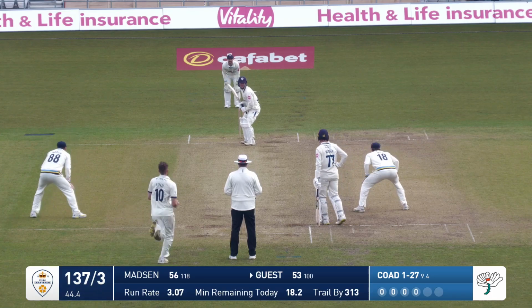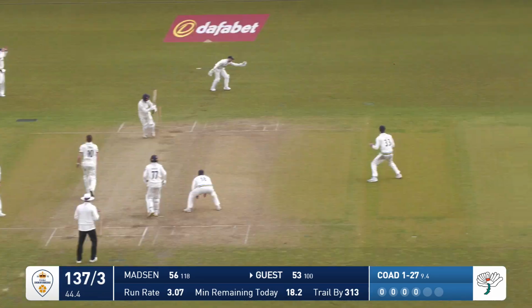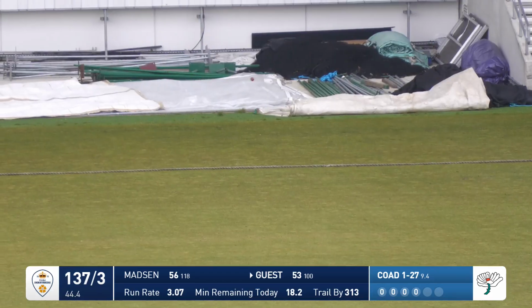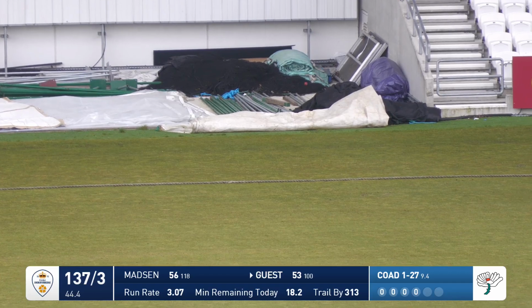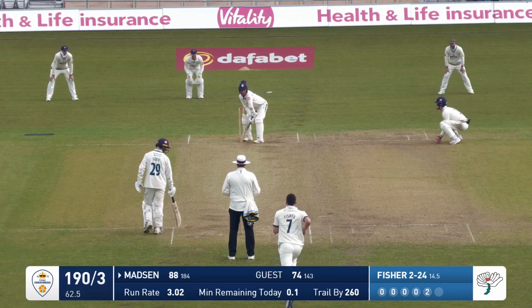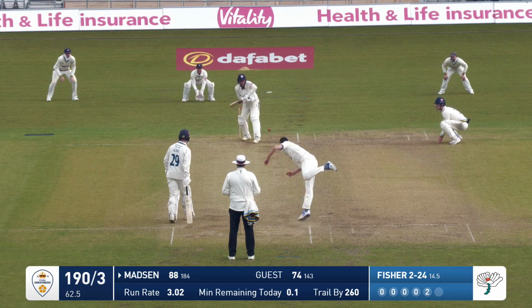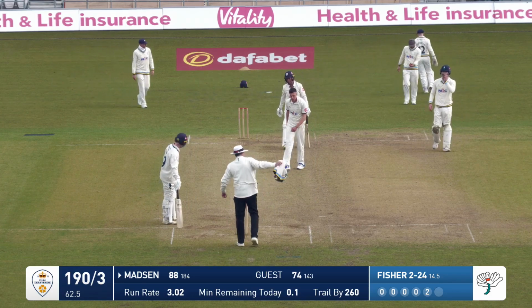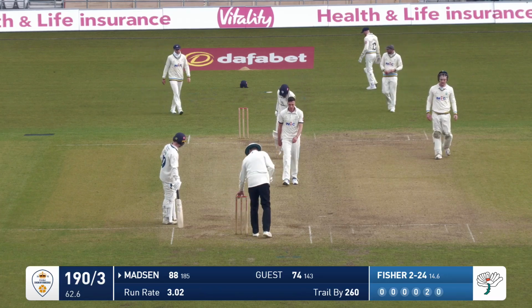But Ben Code continues with a similar field. That's down the leg side though, and that's going to be glanced away for 4, so he just strays there down the leg side slightly. Ben Code, we've not seen that from him. Final ball of the day, Matthew Fisher passes umpire Martin Saggers, bangs it in short but down the leg side, and Wayne Madsen shoulders arm. So that is that for day 2.